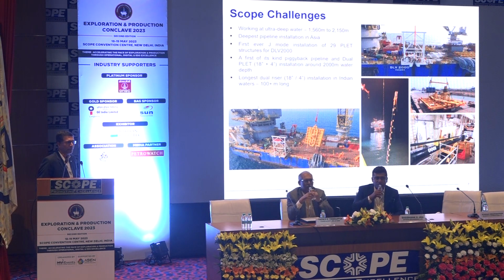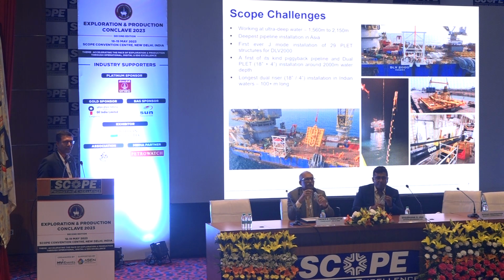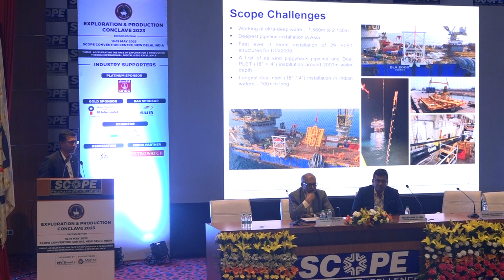The first piggyback dual pipeline, 18-inch and 4-inch, is phenomenally difficult because it has to be done starting from the shallow water all the way to a 2,000 plus meter water depth, which makes it very complex in terms of design and execution. And lastly, we had the long riser, 100 plus meters, a dual riser installed on the platform, which is also unique in its design and its execution.